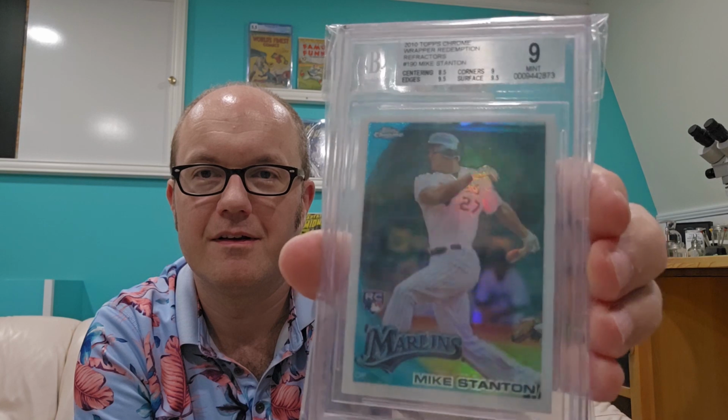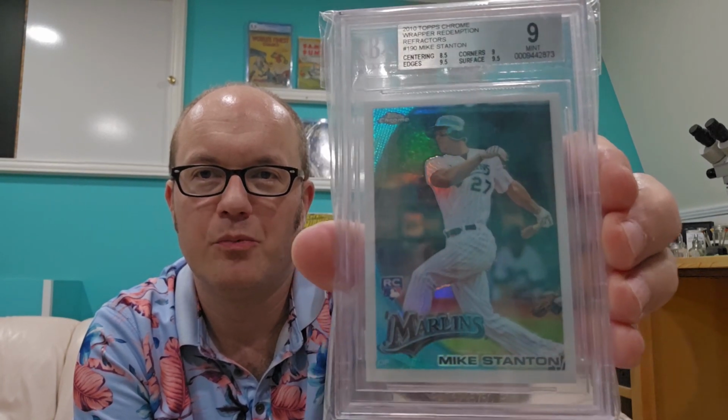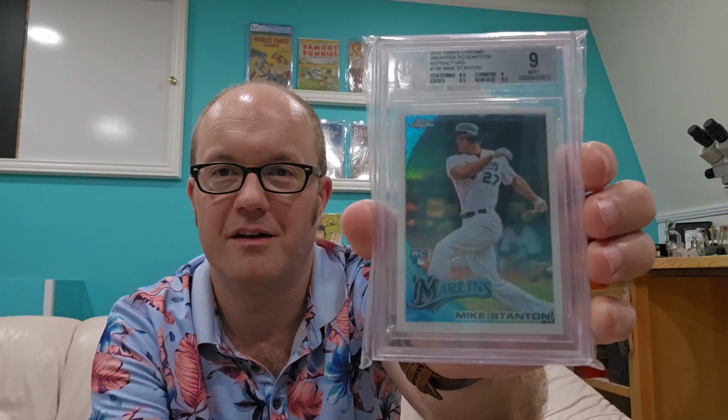Regardless, it's a really cool, pretty card. And if nothing else, I love the colors on it. The teal here matches my walls.